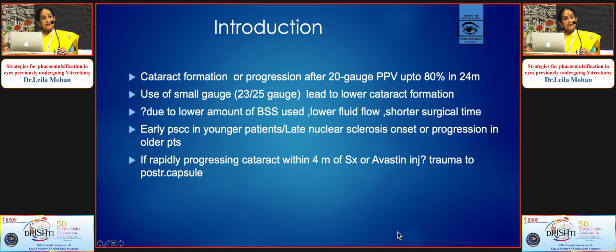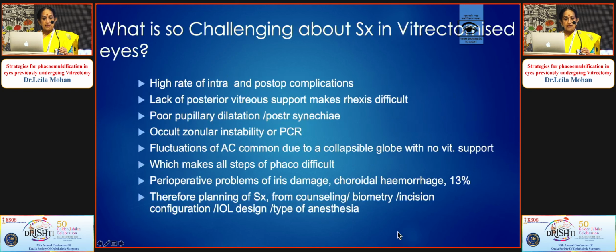Early cases present with PSCC in younger patients, and later nuclear sclerosis, either onset or progression in older patients. And if it rapidly progresses, with cataract formation within 4 months, even after Avastin injection, we have to suspect trauma to the posterior capsule.